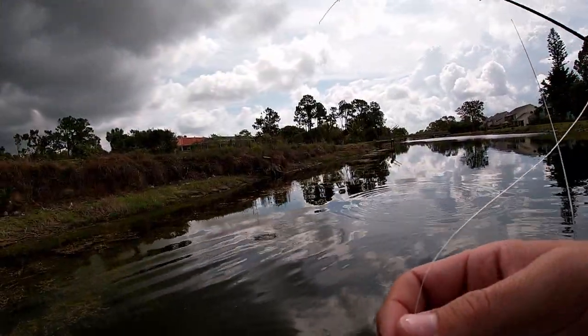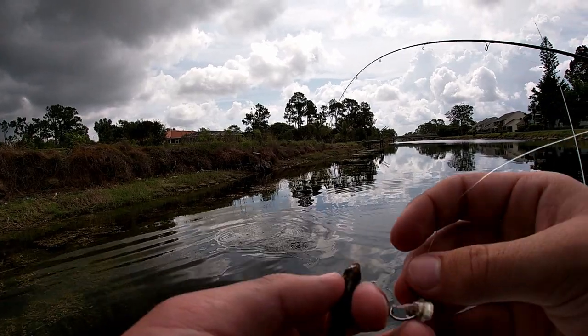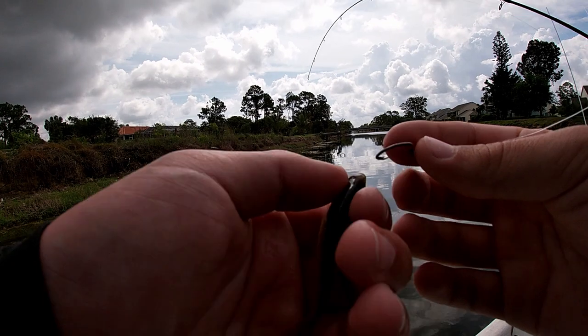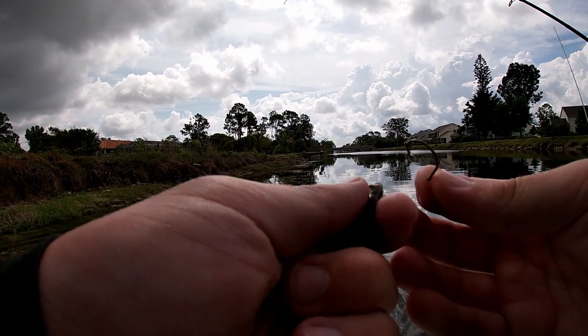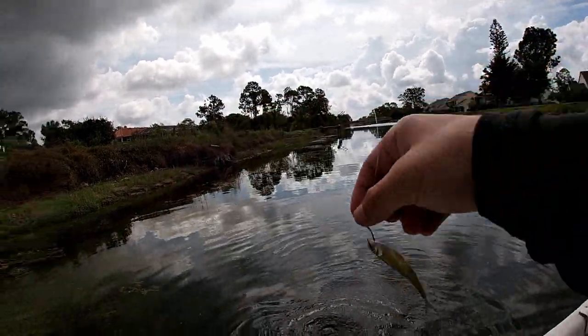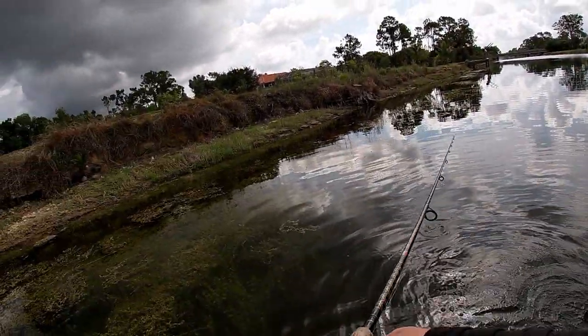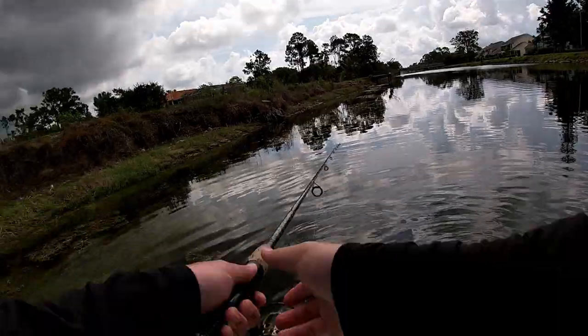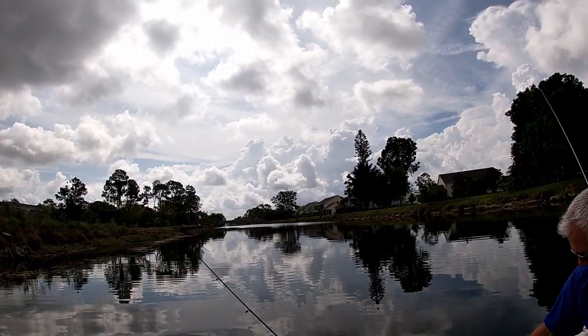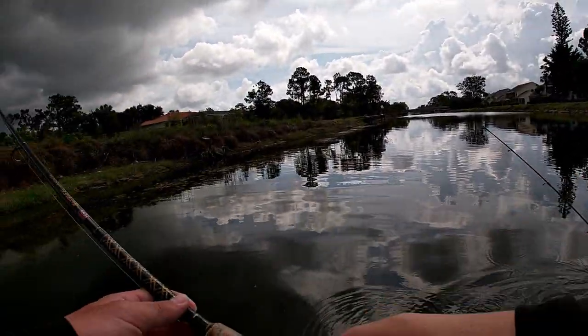Ed's got something. I think it's a cichlid. Yep. Nice. Nice looking fish. I've heard that those are actually pretty good to eat. A lot of people think they're trash fish. They are good to eat, apparently. Nice. Pretty.